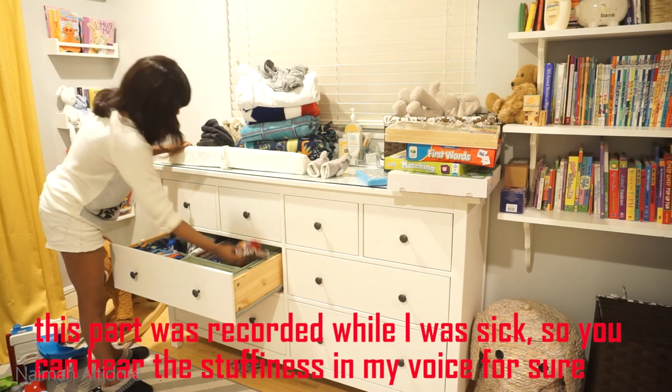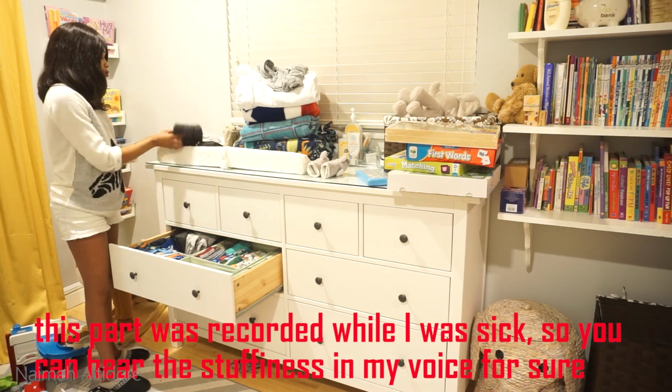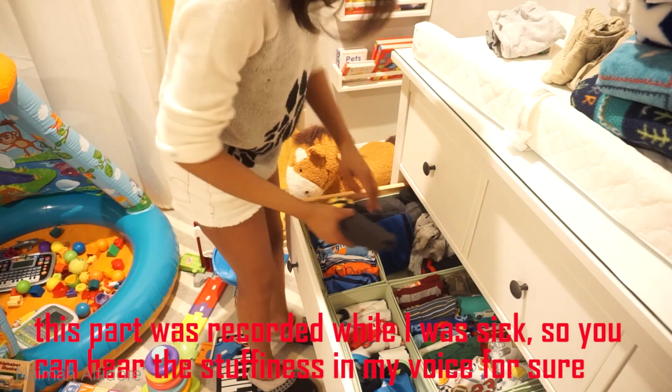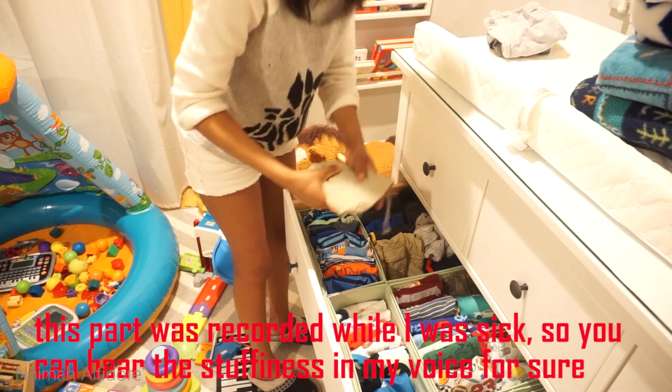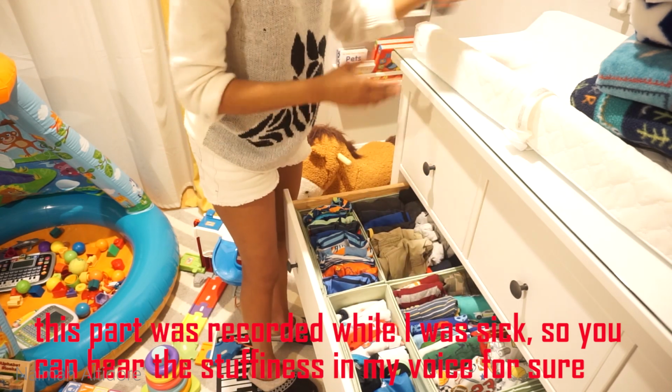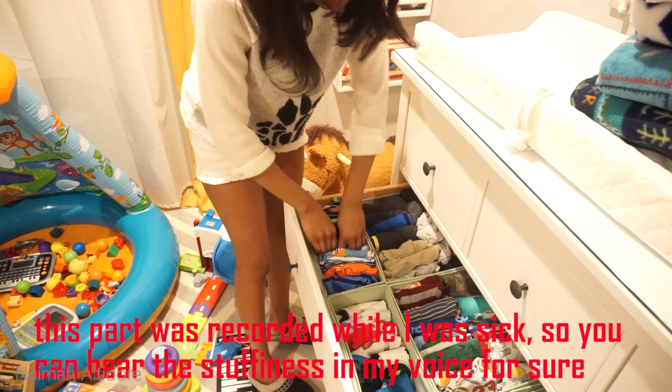As of lately, I have been using the filing method of folding clothes, which I have to say is definitely a space saver, which is also known as the KonMari method. Not only that, but it makes everything look a lot neater. However, I do have to start color coordinating everything.